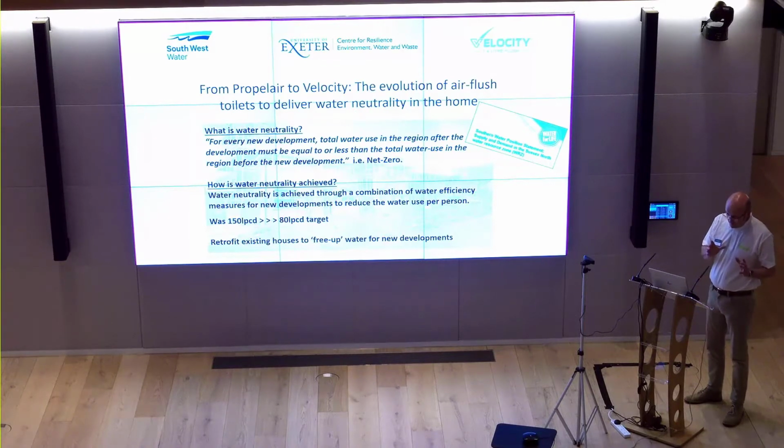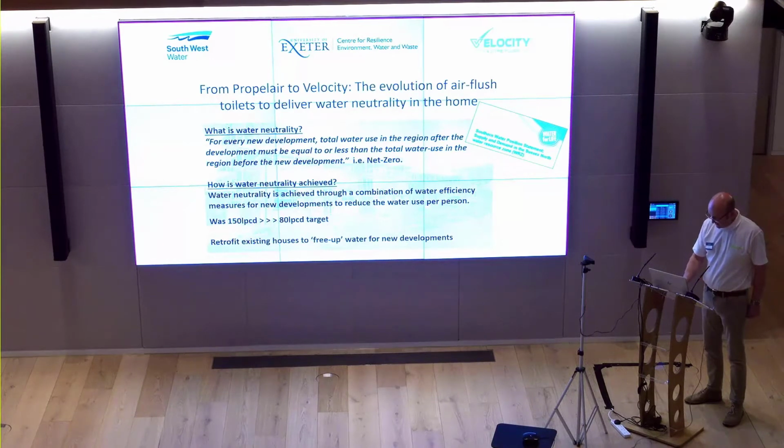So the thing with new build as well is the requirement to retrofit existing houses to free up water for use in those new developments, so you maintain that water neutrality. So how do we currently achieve that?